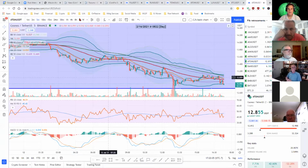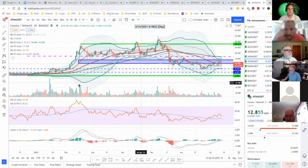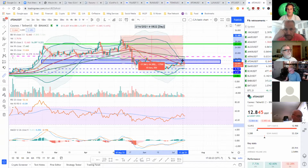And on the day, this is starting to recover. It was way up here at $32 back in May. Dropped the proverbial 70%. And then up here and down here, where it's picked up about 15% of what it lost.